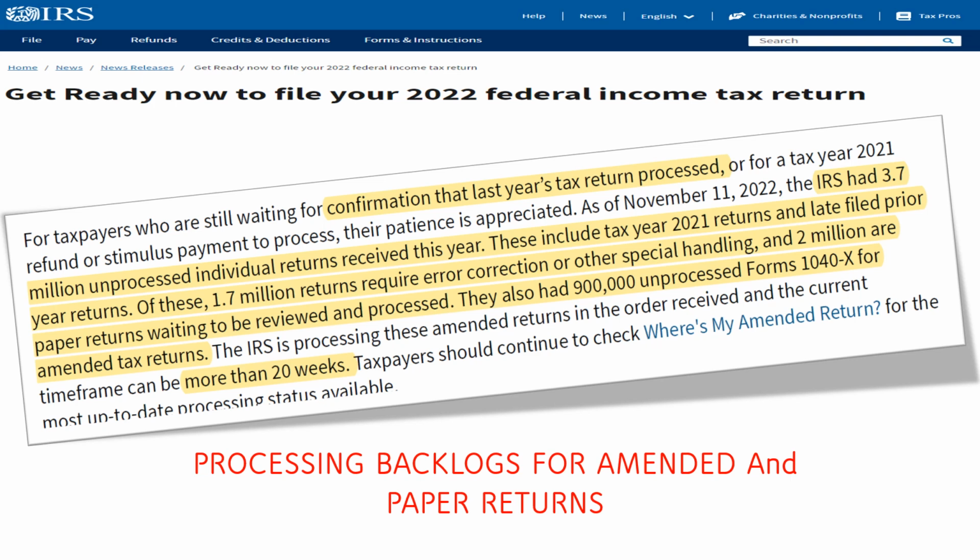So those take a lot longer, which is why you should always file electronically. Even the IRS says that for the last few years. And then you also have 900,000 unprocessed Form 1040X amended returns. So those are folks that filed a correction or an amended return. So a lot of returns, almost close to 5 million returns, are still in some state of processing or unprocessed. So, the IRS is trying its best.